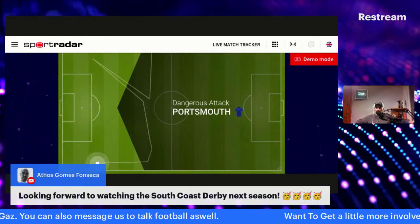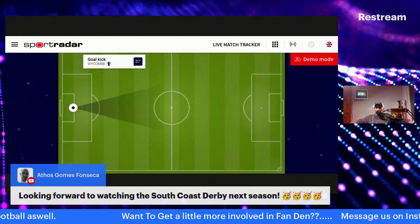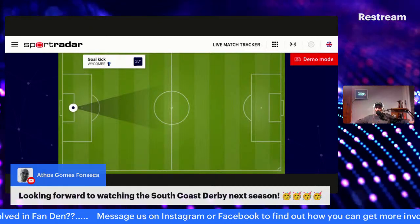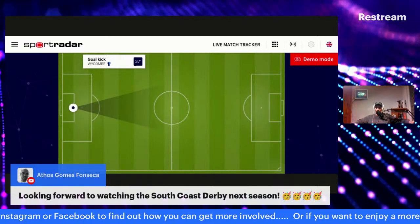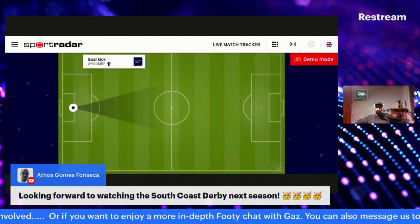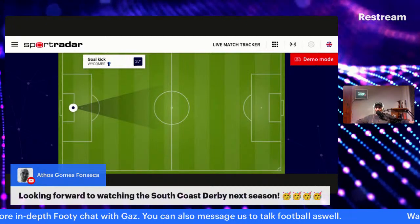And Atos is saying, looking forward to watching the South Coast Derby next season. Yeah, Southampton get relegated. Well, I'm not sure where they are at the moment in the league, but they have been struggling this season in the Premier League. So you're right. They could be potentially getting relegated come the end of the season. We'll see what happens. But you're right. That would be a fantastic fixture.